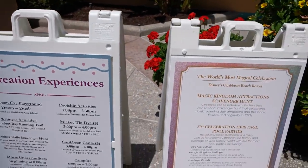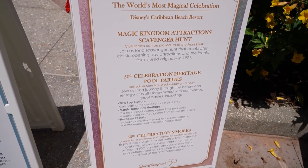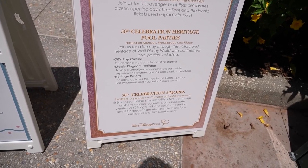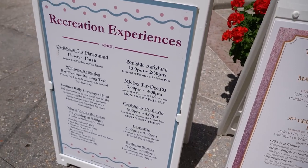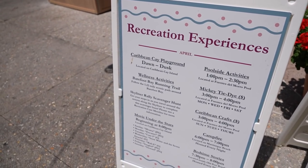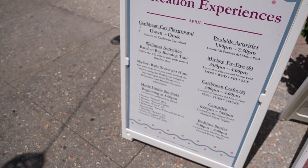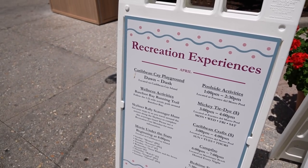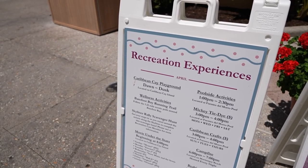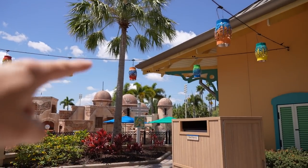That's the letter D. 50 Celebration Heritage Pool Parties. You can do 70s Pop Culture, Magic Kingdom Heritage, Heritage Resorts, 50th Celebration S'mores. It's kind of amazing. Crafts, tie-dye, Skyliner Scavenger Hunt. What? Movie Under the Stars. What is today? Today's Tuesday. What are we seeing? Cars 2. All right. And then they have a running trail, 1.22 mile trail around Barefoot Bay. And then there is a playground too, which is on the island in the center of the resort, or in the center of the lake.